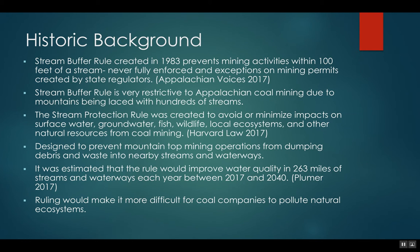So the historic background that led up to this stream protection rule. In 1983, the stream buffer rule was created to prevent mining activities within 100 feet of a stream. Unfortunately, this rule that was in place was never fully enforced by the regulations in each state. So, unfortunately, this led to the creation of the stream protection rule, which was supposed to basically fix that a little bit. And the stream protection rule was created to avoid or minimize impacts on surface water, groundwater, fish, wildlife, local ecosystems, and other natural resources from coal mining.